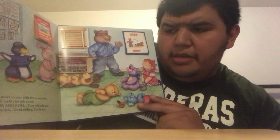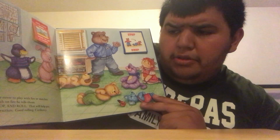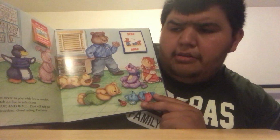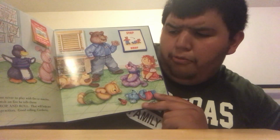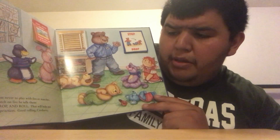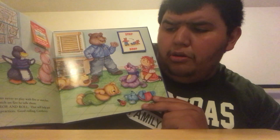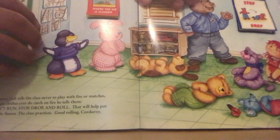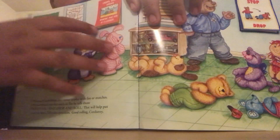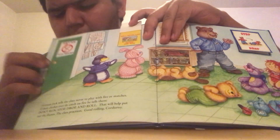Fireman Jack tells the class never to play with fire or matches. If their clothes ever do catch on fire, he tells them, don't run. Stop, drop, and roll. That will help put out the flames. The class practices good rolling, Corduroy. So Corduroy is rolling. Drop and roll. Drop and roll.